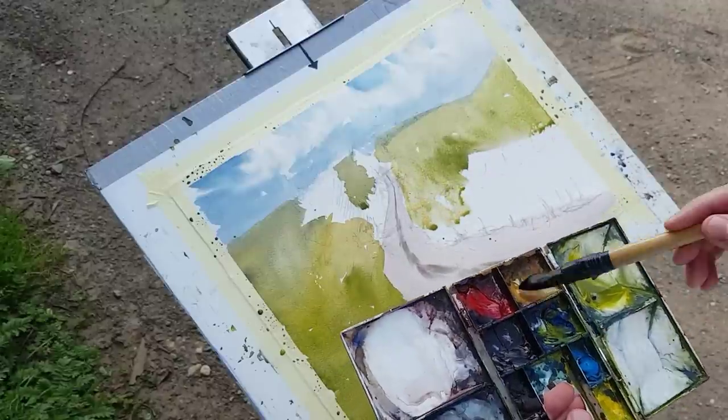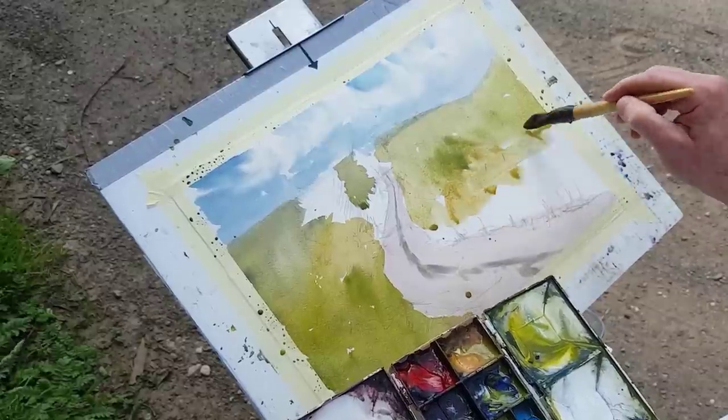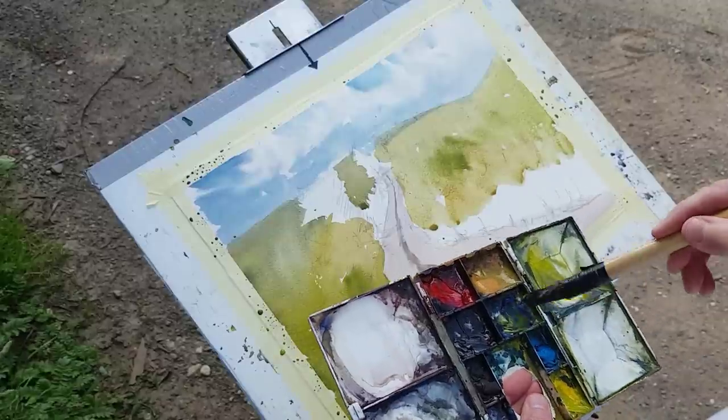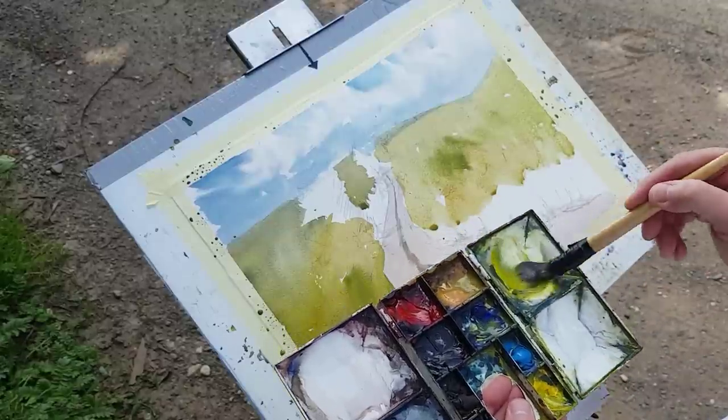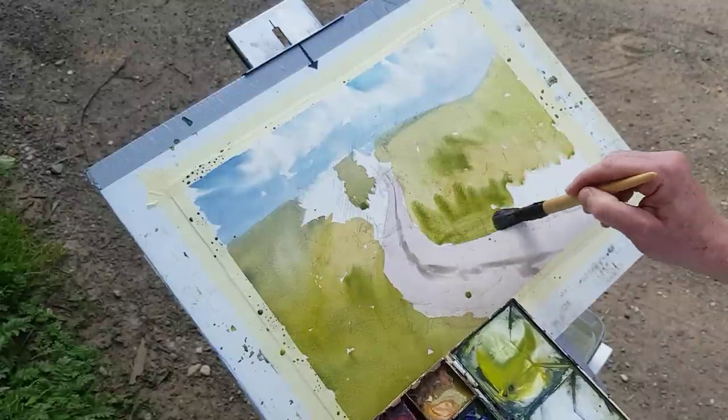And just to really cover up that right-hand side, I just continue down with this general theme of green for now.